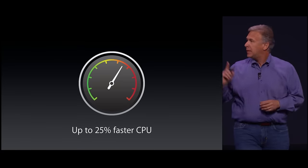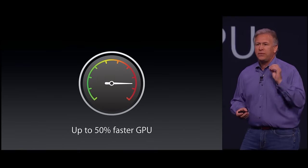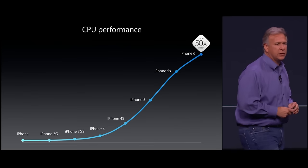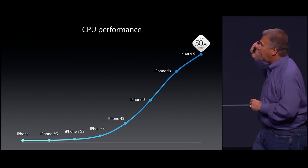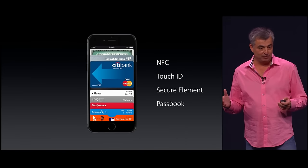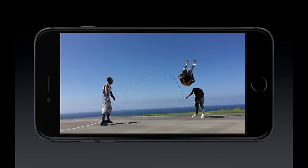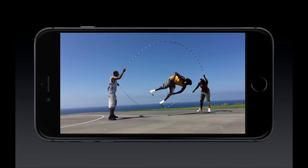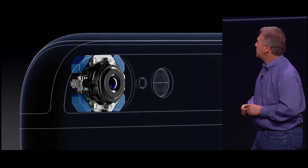The A8 and M8 chips brought 25% improved CPU speeds and 50% faster GPU speeds. So good, but not that crazy. There was a barometer that was added. LTE Advanced also arrived. Apple Pay was introduced for NFC payments. It shot 1080p video on the video camera for the first time, even though the camera module itself was basically identical to the iPhone 5S. And then the iPhone 6 Plus added optical image stabilization for the first time.